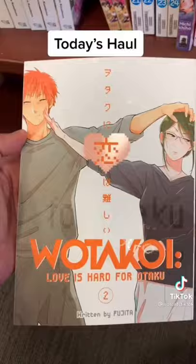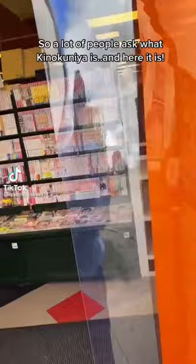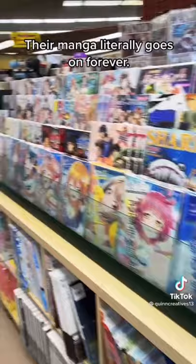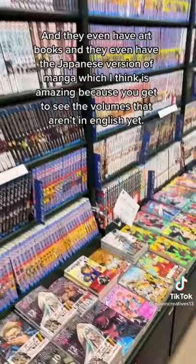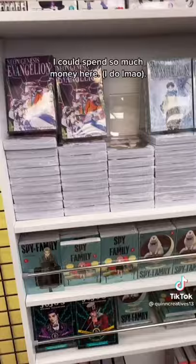Today's haul. So a lot of people ask what Kinokuniya is, and here it is. You walk in and you're in a whole new world. Their manga literally goes on forever, and they even have art books as well as the Japanese version of manga, which I think is amazing because you get to see the volumes that aren't even released in English yet. Like, look at Chainsaw Man. It's amazing. They also have art supplies as well as office supplies, plushies, and everything you can imagine. I could spend so much money here.